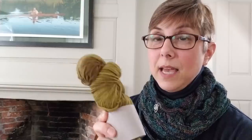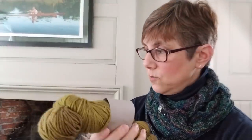So this probably will be the next sweater that I cast on when I'm done with my arboreal. I'm really happy about this. So yeah, it was a fantastic, fantastic weekend for getting some beautiful yarn and some fiber.